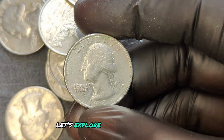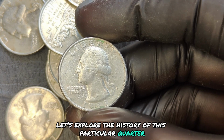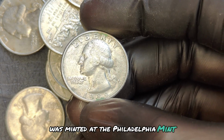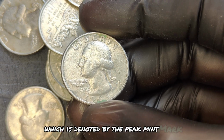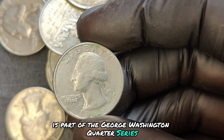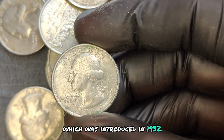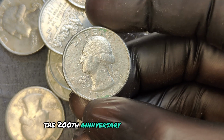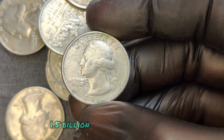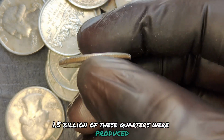First, let's explore the history of this particular quarter. The 1989 $quarter was minted at the Philadelphia Mint, which is denoted by the P Mint mark. This year is part of the George Washington Quarter series, which was introduced in 1932 to commemorate the 200th anniversary of Washington's birth. In 1989, approximately 1.5 billion of these quarters were produced.